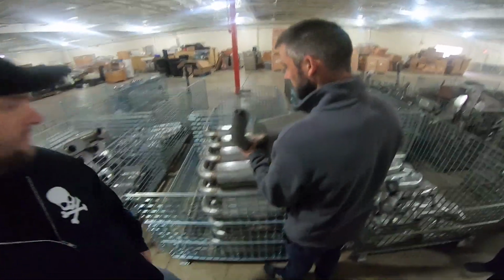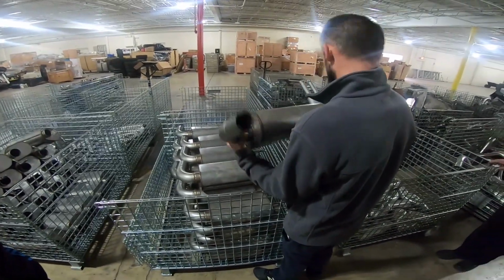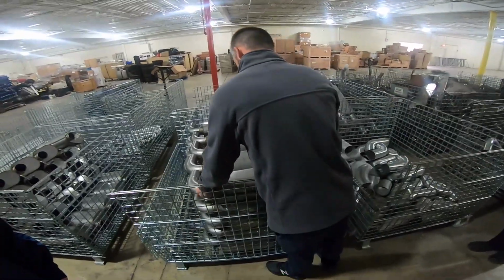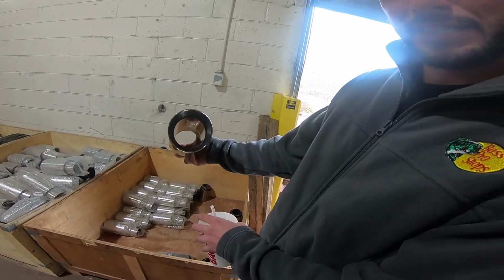Solid tube all the way through, perforated. That's before it goes too tight. New product, polished tips coming out, looking sexy.